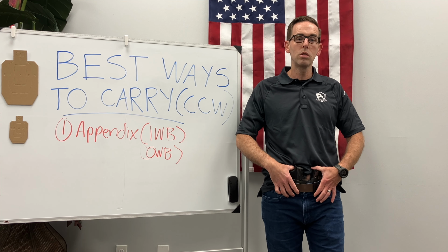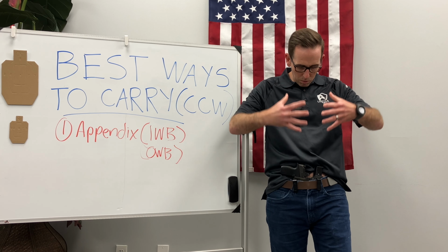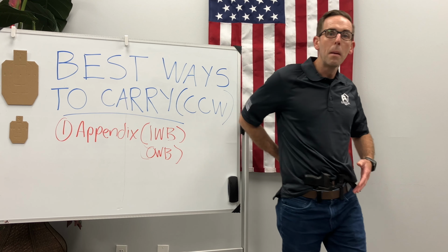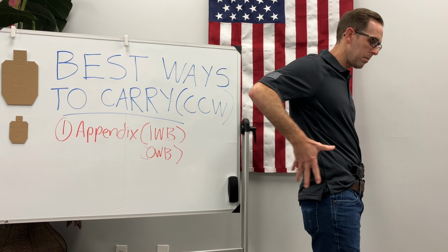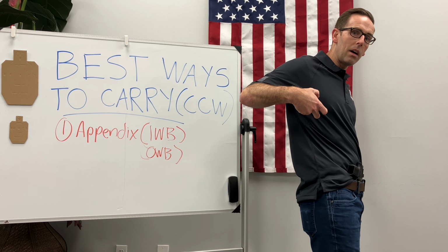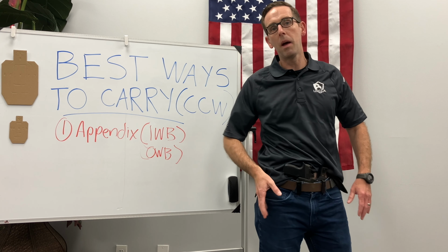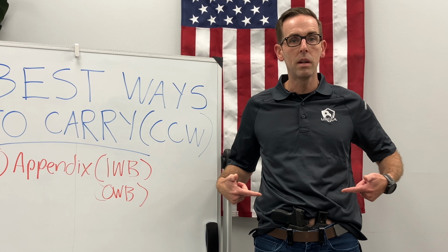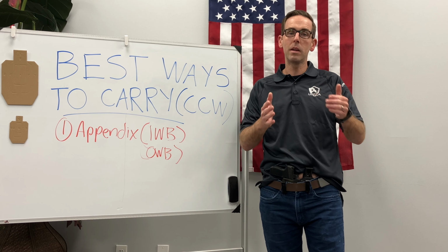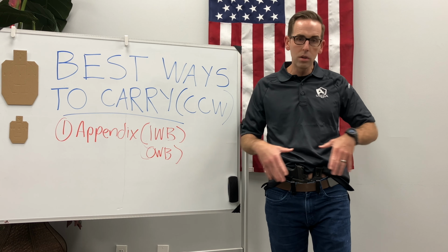Also, if someone were to try and grab your gun, it's right in front of you. You can see where their hands are going. If you're carrying back here and someone tries to grab your gun, or you're carrying here and someone comes up on the side to grab it, there's going to be a lot more chance of them getting your gun without you seeing. No one's going to get your gun without you seeing with it right here. But if it doesn't work for you, find what works for you, and that's the most important thing, and train with however you're carrying every day.